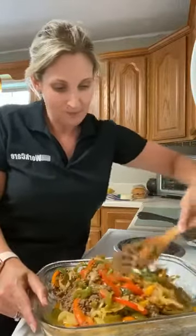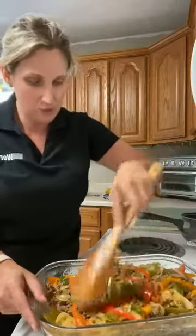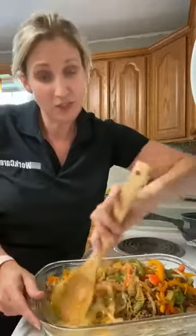There's Ricky. All right, so we're just mixing this up so I can get a good even mixture here, and I'm fixing the top with cheese and stick it in the oven. Love, love, love cheese steak.